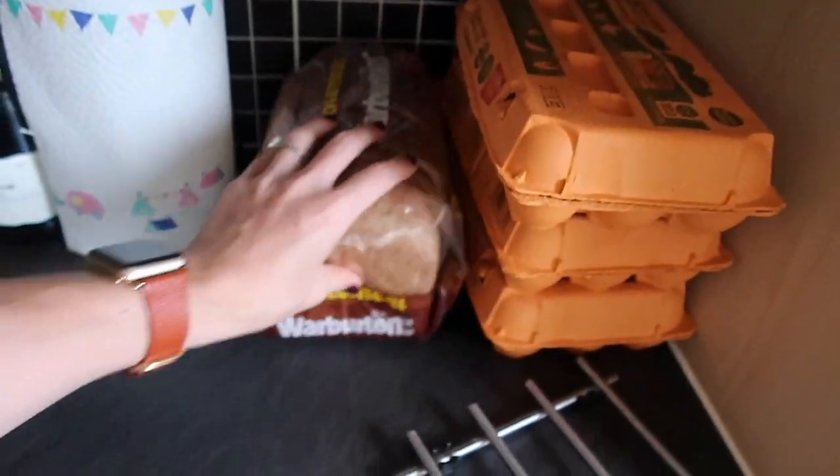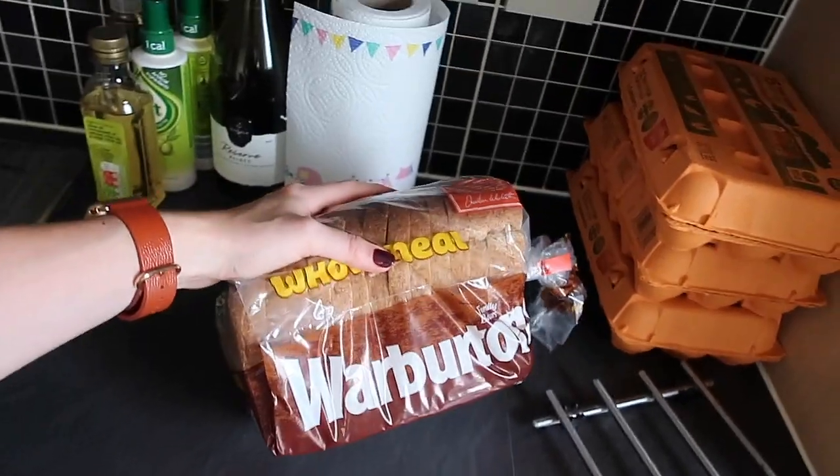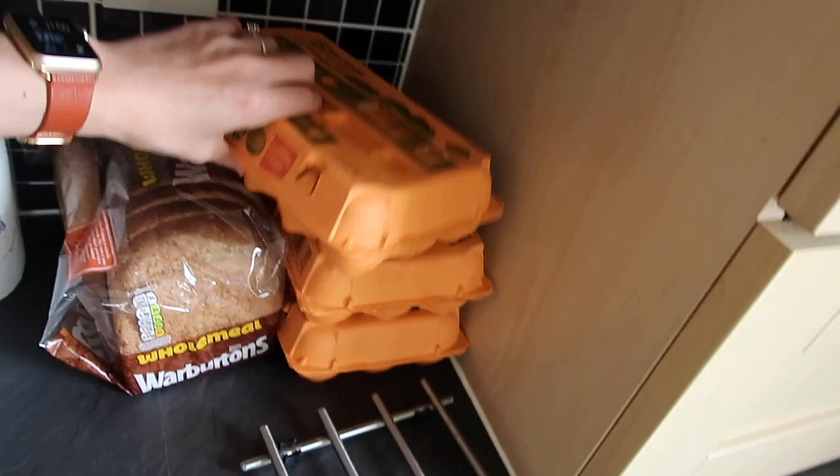Right, over to this corner we have bread. Joe buys bread, but there's plenty of bagels there for me, so normally this goes in the bin because it goes all mouldy. Don't tell him I said that, but it's a waste.